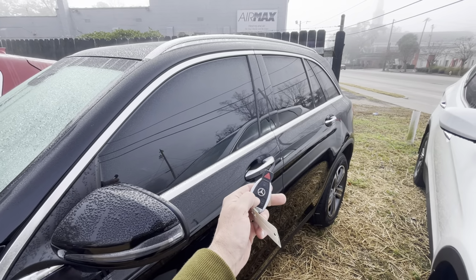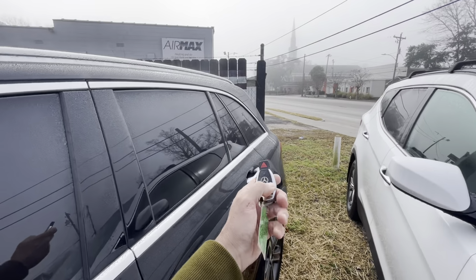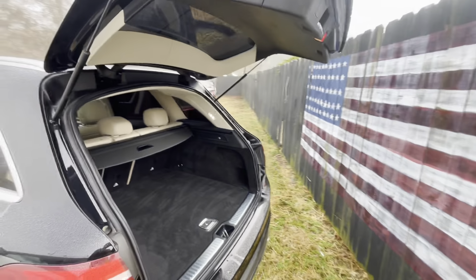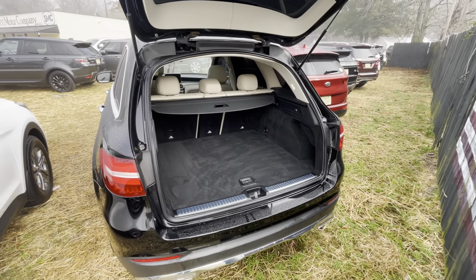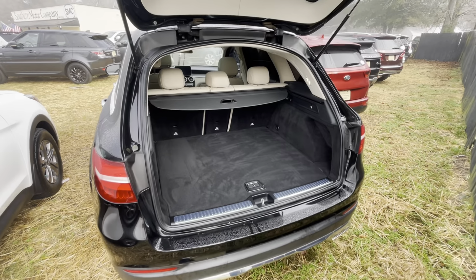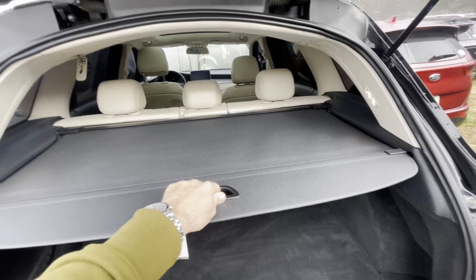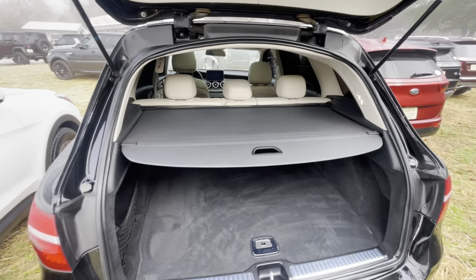Here's the key. Let's go ahead and unlock. And actually, I'm gonna hit the power trunk button here for you. That opens right up. Plenty of storage space in the back. Does come equipped with the cargo cover. There you go. Cover up your personal belongings.